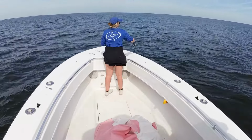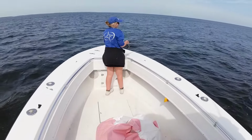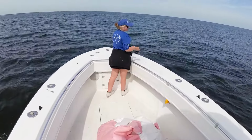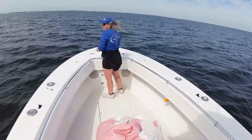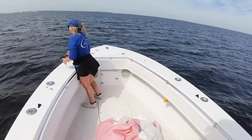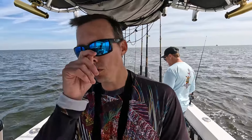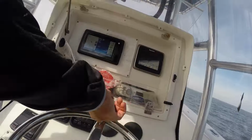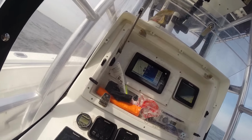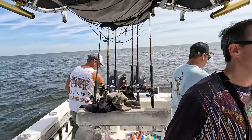So what I'm doing now is we're trolling, but we also got people ready to cast. Kayla's pointing them out up front. Then when we get within range, they can cast and I can put the boat in neutral. I don't have many lines trolling. If I had a lot of lines trolling and put it in neutral, it could be bad for tangles, but just having one or two lines out ain't bad. Right here or closer? Oh, you got one? Right here, she says.